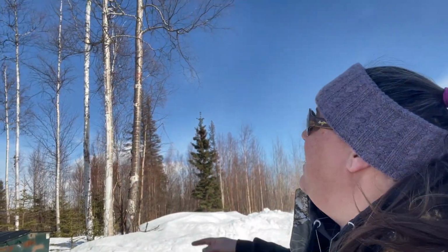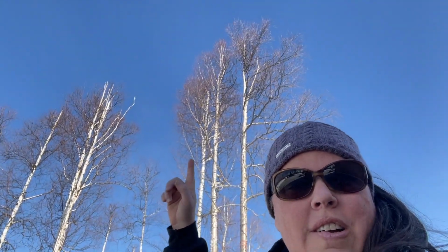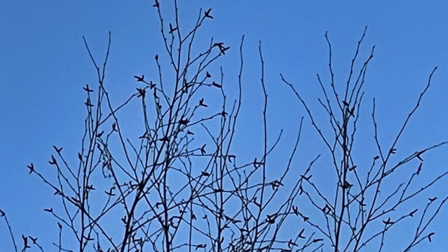Yesterday we actually had our warmest day of the year. It was 46.6 degrees yesterday. So spring, it's in the air. In fact, these birch trees right here, they're budding out. I took a picture this morning and I can see little buds and little leaves. It's not even April yet. Mother Nature is a little confused.